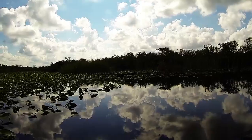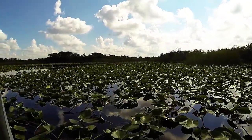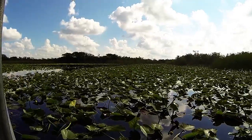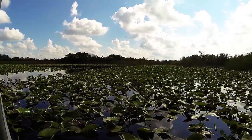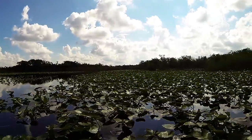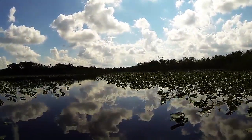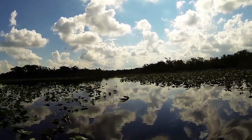Dragonflies in this area. Dragonflies are our friends, folks. They don't bite. They eat mosquitoes. In case nobody's noticed, you haven't been bitten by a mosquito yet. A lot of people don't.